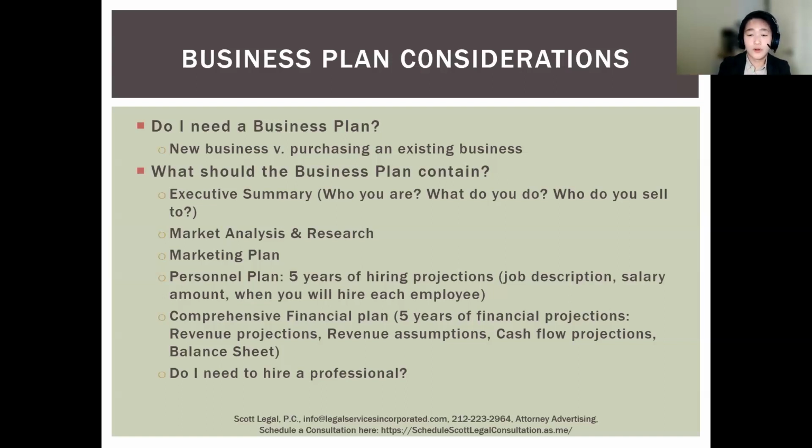Also, an important part of a business plan is including a comprehensive financial plan. For example, a profit and loss statement that you project out for the next 5 years will show how much the expected revenues are for each year, and what your assumptions are behind those revenue calculations. This can be a function of things like how you will be pricing your services, multiplied by the expected volume of cases that you will have, for example.